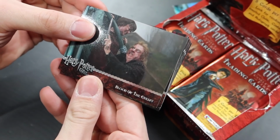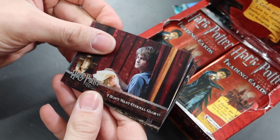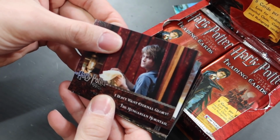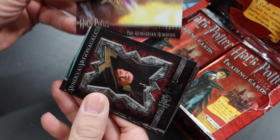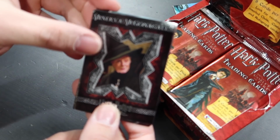Okay, here we go. Blood of the enemy. I don't want eternal glory. I just want to be... Carrying Horntail, Professor McGonagall.